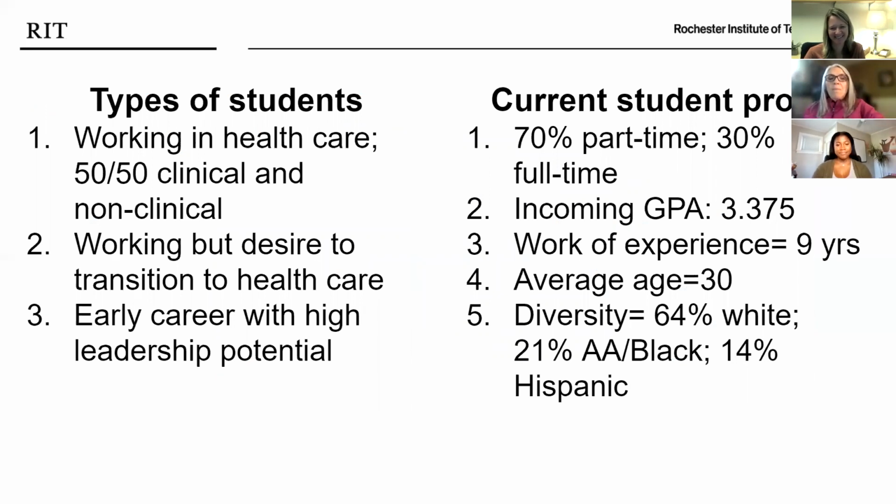So just to get a feel as to the type of students that are in the program, most of them are working. About half of the working people have clinical backgrounds, the other half don't. I think it's best to have a nice mix between the two. I love having a healthy mix of clinical people because healthcare administration is all about facilitating that patient-provider relationship, and we need to keep that in mind at all times.